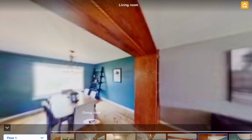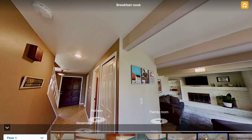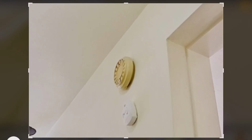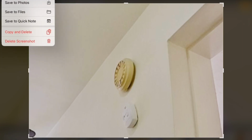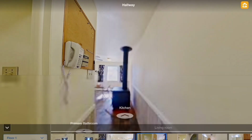No. Where the flip did it go? Hey, come back here. I wasn't done with you. Hey, stop running away. And what? Another Sears. This one's just... wait, it's another 246. It's not 24. It's another heat sensor one. Oh, James.